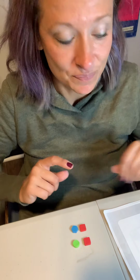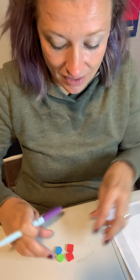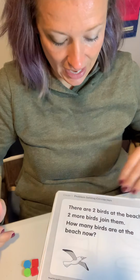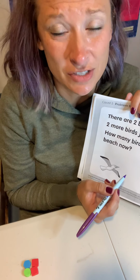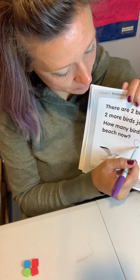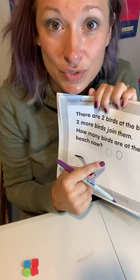All right, now we're going to draw our thinking. And the way to do this is easy peasy lemon squeezy. We're going to just draw exactly what we did. So here's my paper. Move those over. So I had 2 birds to start, right? And I'm not actually gonna draw birds because remember in math, we can draw circles to show our thinking. So there are my 2 birds that were at the beach. I'm gonna pretend that my circles are birds.